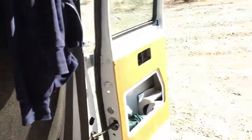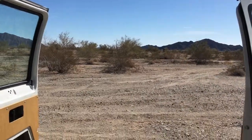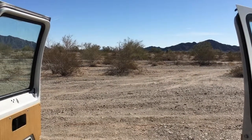Oh, one other thing. I've got a curtain that I pull across at night. It's just a privacy curtain, but it gives you privacy. It's kind of nice to have. But anyway, here's a view out my door right now, and the sun's shining bright and beautiful. It's a little windy, so it makes it a little bit cool, but beautiful place to be.